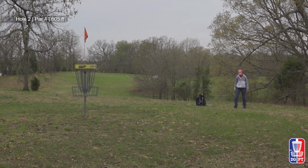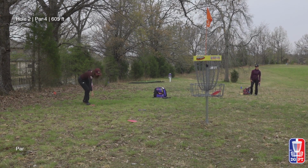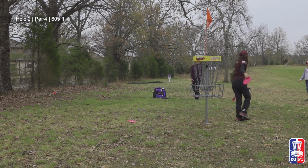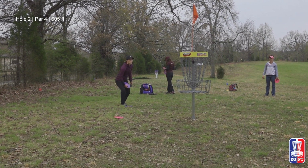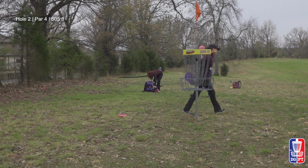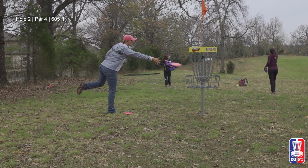Oh, tough spit out there for Hokom. Jessica converts her comebacker. And Kona will hopefully do the same. And Sarah will come tap in her bogey and we'll move on to hole three.